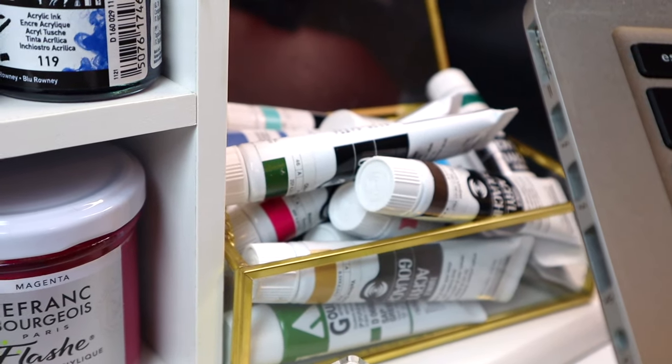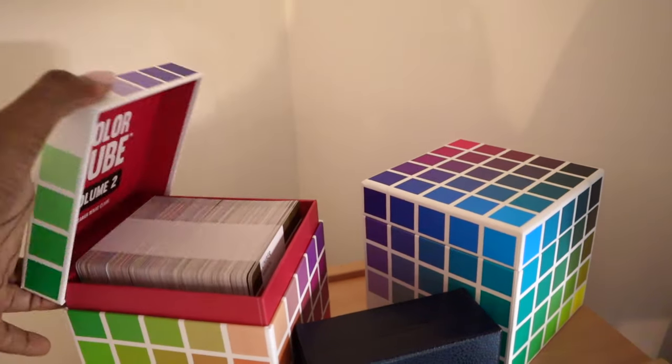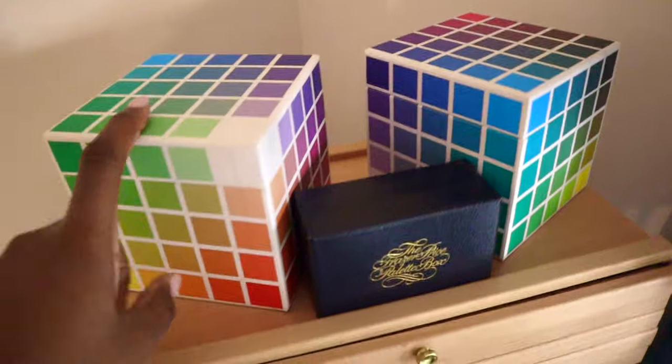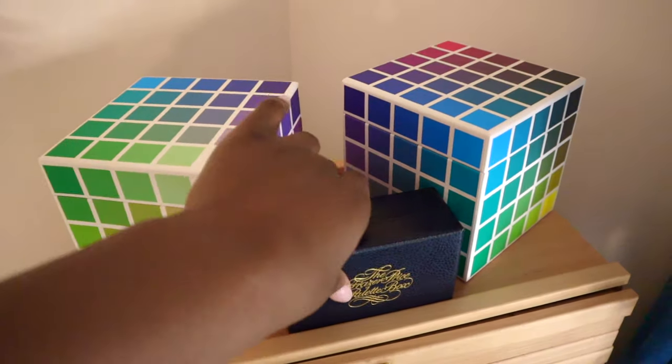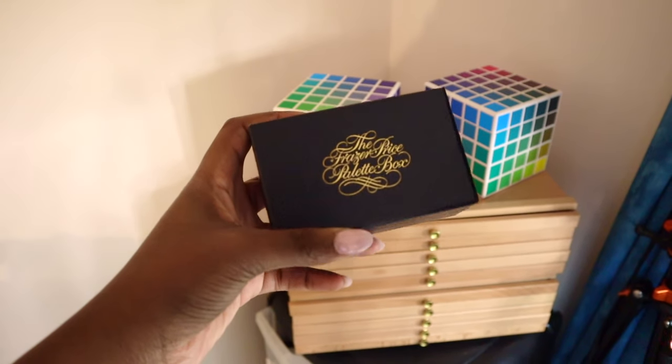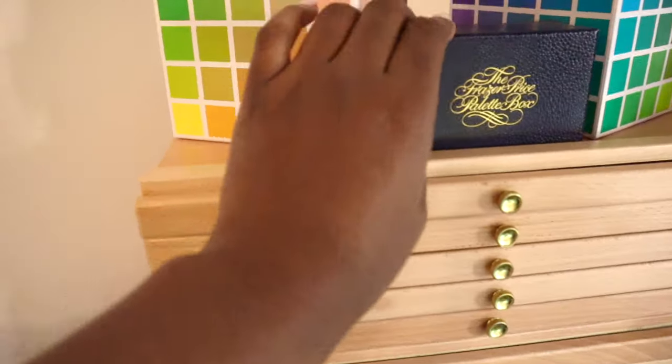I feel like my studio has aesthetic parts and really not aesthetic parts. So we've highlighted some of the beautiful aesthetic parts, including these awesome color cubes by Sarah Renee Clark that you will have seen we've been using quite a lot in recent live streams. I also have my Fraser Price palette box on top of it. And from there we go to the unaesthetic part, but it's functional, at least for me.